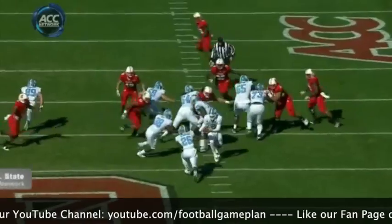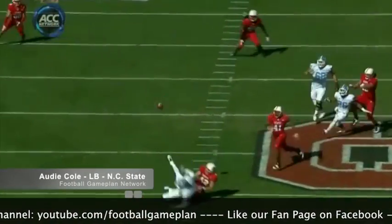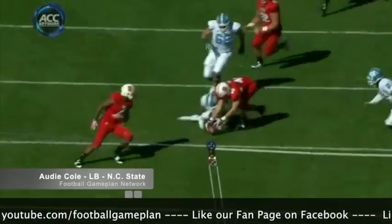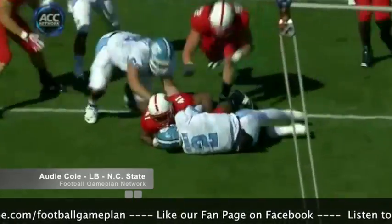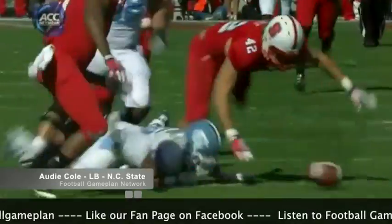Another guy that I really like that they took later on in the draft is Audie Cole out of North Carolina State. All he did was make a bunch of tackles for the Wolfpack. I think he's a depth guy, but he's going to come in and play solid on special teams and also do some outstanding work in certain sub packages.